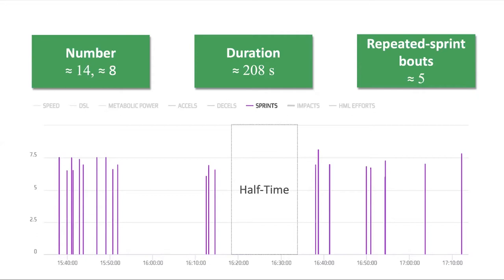Now, the average duration between the sprints was 208 seconds. If you look at the bottom of the screen, we can see an example of the player sprints throughout the game. As you can see, their sprints can be grouped together, as we see at the start on the left-hand side of the graph. And then at times, the sprints can have a longer duration between them. Now, there were on average 5 repeated sprint bouts. So that is on 5 occasions, there were 2 sprints back to back within that 60 seconds.